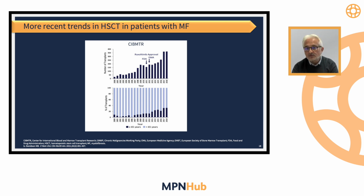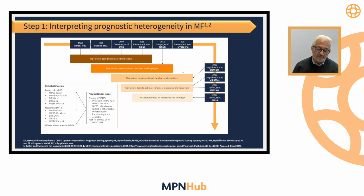And this is one of the good sides of the use of ruxolitinib in clinical practice, because ruxolitinib, and also other JAK inhibitors, though the experience is less than with ruxolitinib, represent a good bridge approach to facilitate the application of stem cell transplantation in patients with myelofibrosis. Another important aspect is that the age of patients with myelofibrosis who are actually transplanted in recent years is progressively increasing. So coming back to the second slide, what is a patient with higher risk disease?